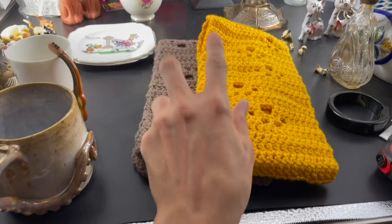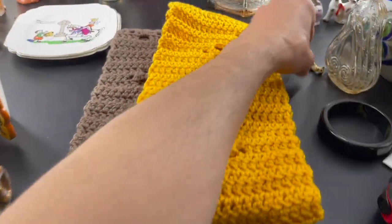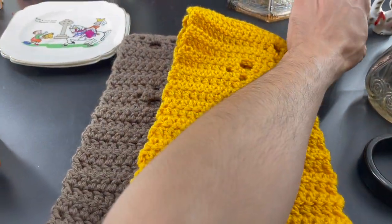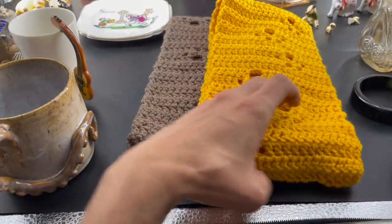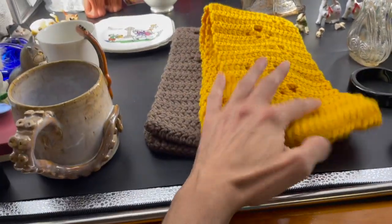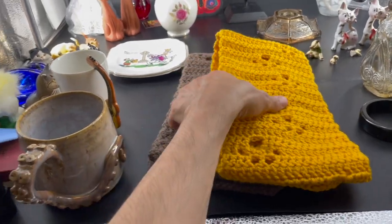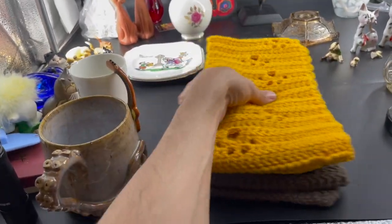Okay, and we have only two scarves left. We listed them on eBay. We sold one. Actually, so far, we sold two. The scarves that my mom made. Cute, perfect for autumn. She just made a burgundy color one. So once I go over there Saturday, I'll be picking that up.